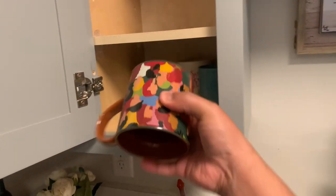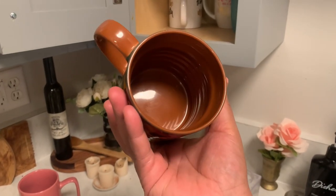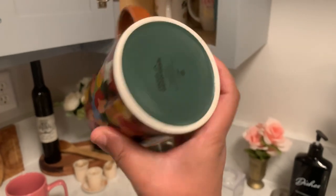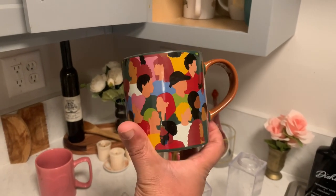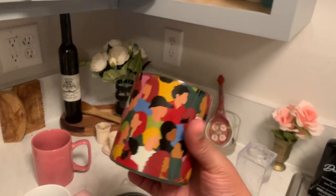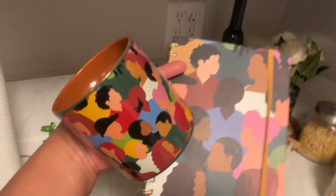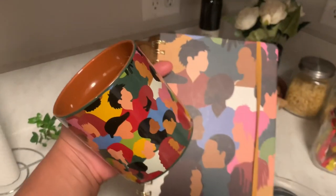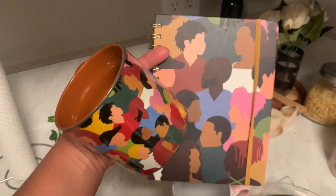And then I purchased this diversity coffee cup. I got it upside down. It's brown inside, green at the bottom. I love green. Green is my favorite color. But I purchased this coffee cup at Target, and I love it so much. And I also have the planner that goes to it as well. I just love the aesthetic of having a coffee cup that matches my journal. Later in the future, I'm gonna try to purchase coffee cups that match my journals.